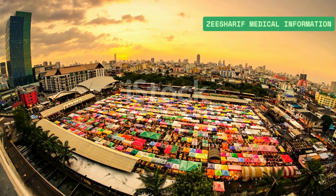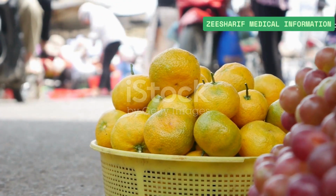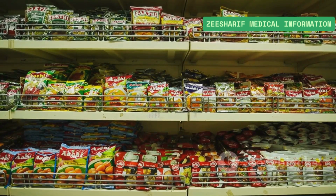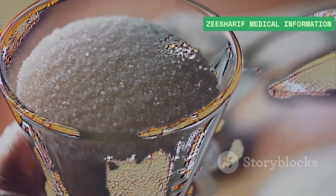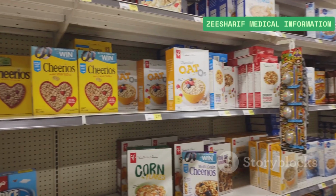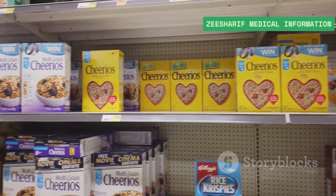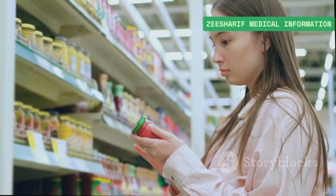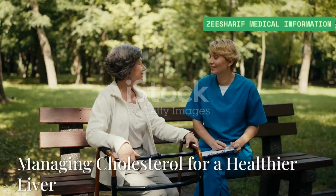Chapter 5, Sugar Alert: Unveiling Hidden Sugars Harming Your Liver. Let's talk about sugar, and I'm not talking about the natural sugars found in fruits. I'm talking about those sneaky added sugars that lurk in so many processed foods and drinks. Fructose and sucrose in particular can really contribute to fat buildup in the liver. So, what should you be avoiding? Processed foods, sugary cereals, soft drinks, sweetened dairy products, basically anything with a laundry list of ingredients you can't pronounce. Always read those food labels carefully. Sugar hides in some surprising places.